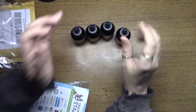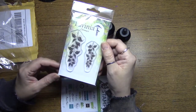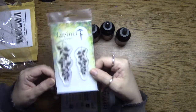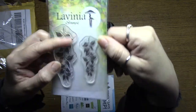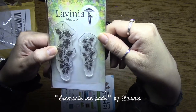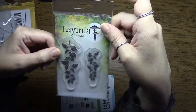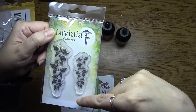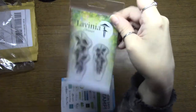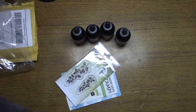Simon Says Stamp. And then I also purchased this little Lavinia stamp, which I love their stamps too, but their stamps are very expensive. This one was like two something. That's why I purchased this one. But I love these little pretty leaves. The stamps that I showed just now in the video are from the same company. So if I ever find a sale on these, I'm definitely going to purchase a few of their stamps. The stamps are really nice, so yeah. So this is also in addition to everything else I ordered.